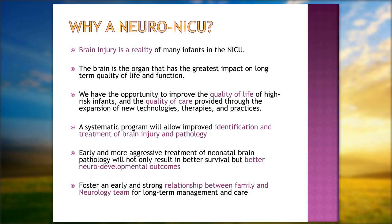So I hope that I've presented a why for a neuro-NICU and maybe some ways that you can incorporate this into your nurseries. Brain injury is a reality, and we know that the brain is the organ that's going to give us our greatest quality of life. But by having programs, whether it's a neuro-NICU, a developmental care committee, or a neuroprotective focus, a program that allows you to identify those babies, use the proper treatments in a timely way, and really get that relationship going with our neurology colleagues is the way to ensure better long-term neurodevelopmental outcomes.